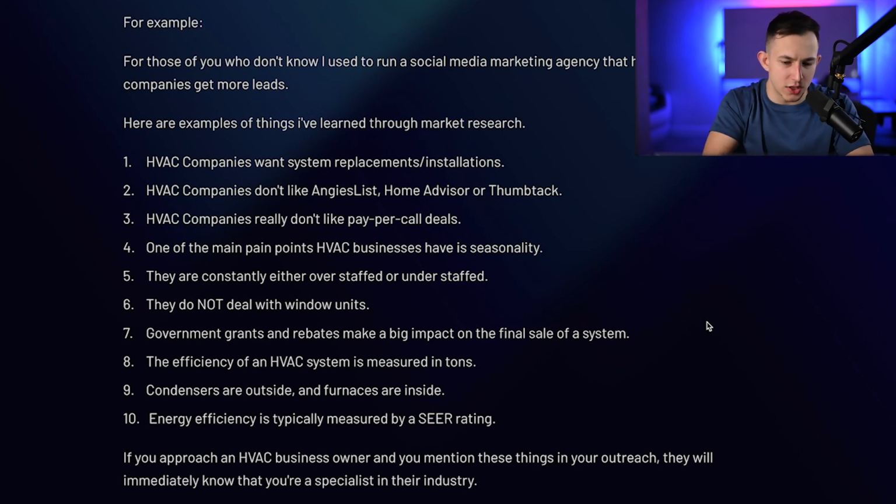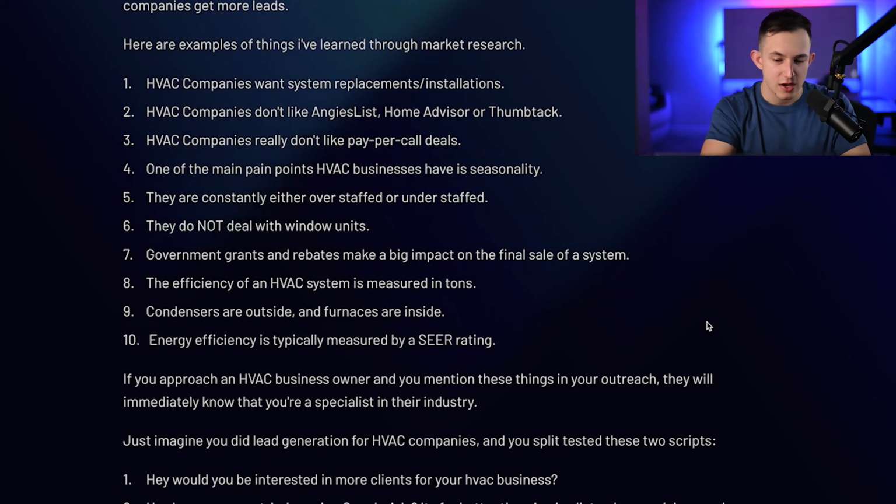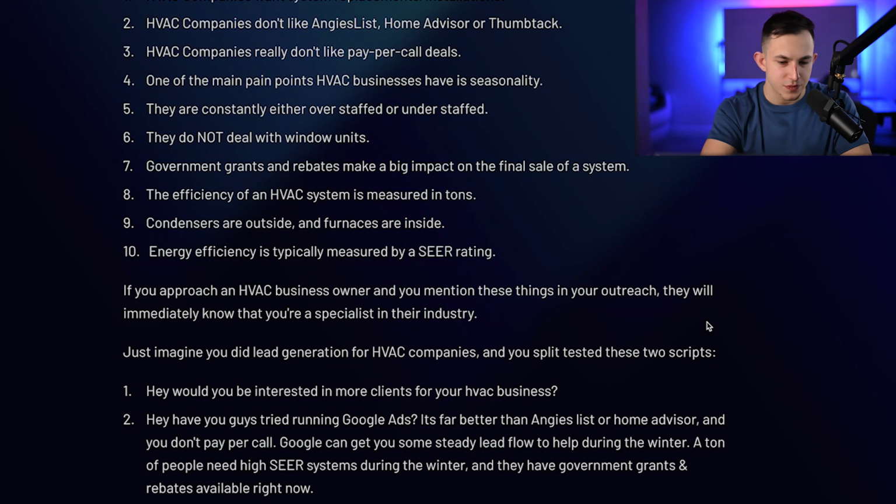They do not deal with window units. No HVAC company that is serious is ever going to do window units. Government grants and rebates make a big impact on the final sale of a system. The efficiency of an HVAC system is measured in tons. Condensers are outside and furnaces are inside. Energy efficiency is typically measured by a SEER rating. Now, if you approach an HVAC business owner and you mention these things in your outreach, they will immediately know that you are a specialist in the industry.